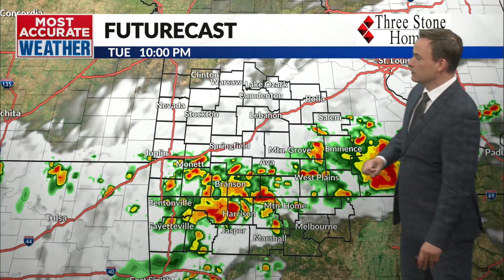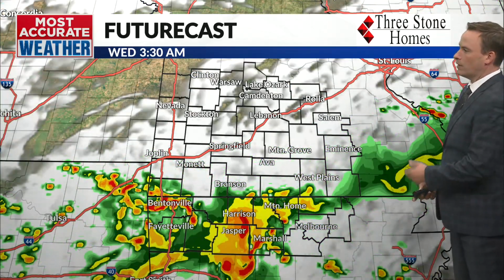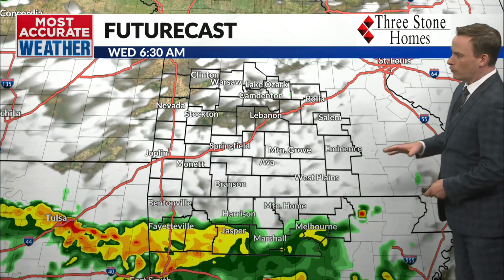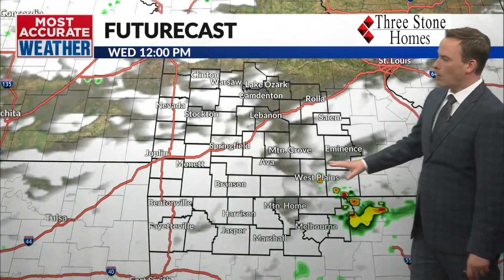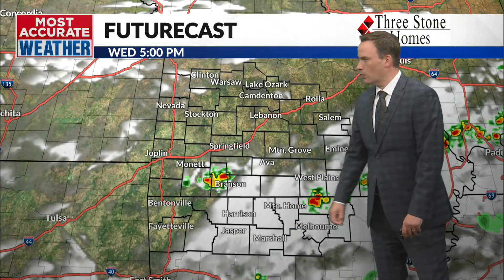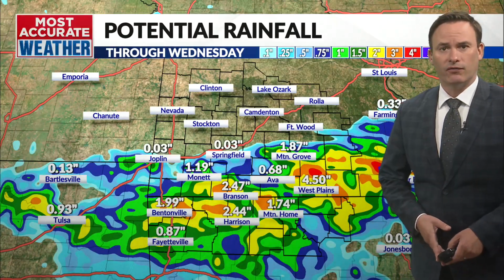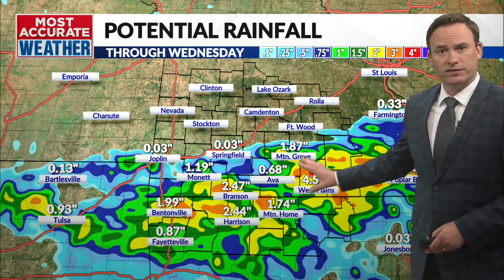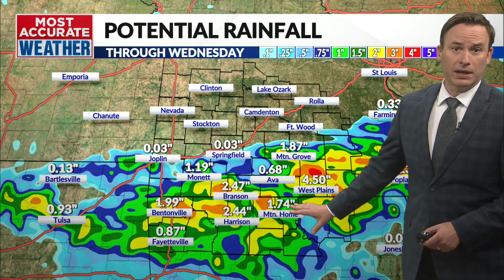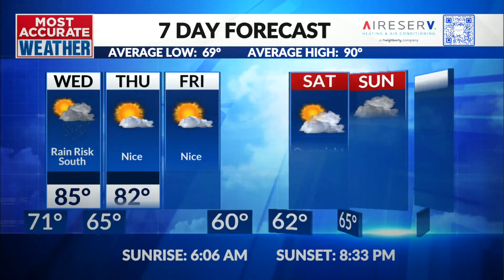At 10 o'clock, it looks like we'll have those scattered storms here across southern Missouri and northern Arkansas. That'll continue throughout the overnight hours. In fact, it looks like it'll continue through about sunrise on Wednesday before the rain risk shifts off to the south. Tomorrow, I think we're going to find clouds thinning out as we get into the afternoon, and as a cold front continues to push across southernmost Missouri and northern Arkansas, we'll likely find some additional thunderstorms popping up with that front. Heavy rain, I think, will be focused across southern Missouri, northern Arkansas, where a lot of spots will pick up between 1 and 3 inches, and some locations could see more than 3 inches of rainfall.